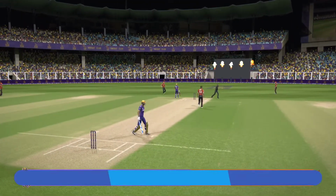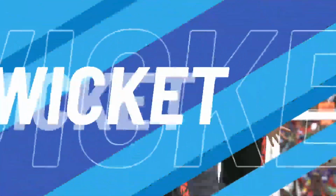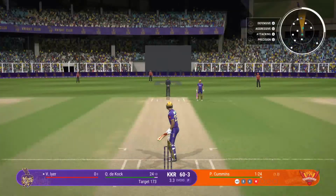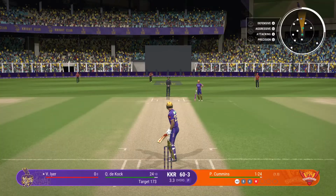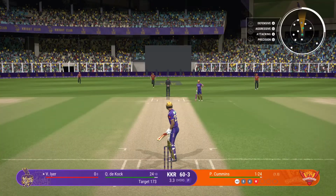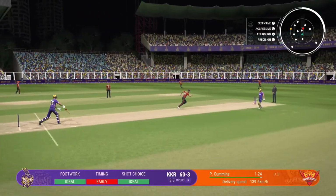Drive straight down the ground, mid-on will collect that one though. That's gone, couldn't ask for an easier catch. Oh wow, brilliant reactions and what a catch. The trudge back to the pavilion. A disappointing display in the end for someone with such batting skills. This one goes down as a fail.